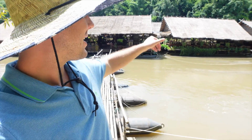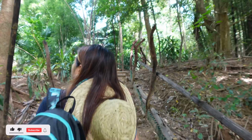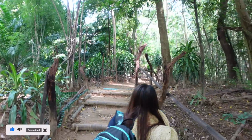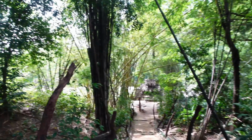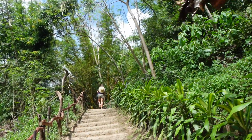Today, we have started off with a quick little boat trip up from our resort to another resort. And this one is a jungle raft by the same company of the River Kwai Resort Hotels. But this one has no electricity. So this morning, we are going to check out a Hmong village. No idea what it's going to be like. So we are on this path. We just took this bamboo bridge, walking up these stairs, heading up here.